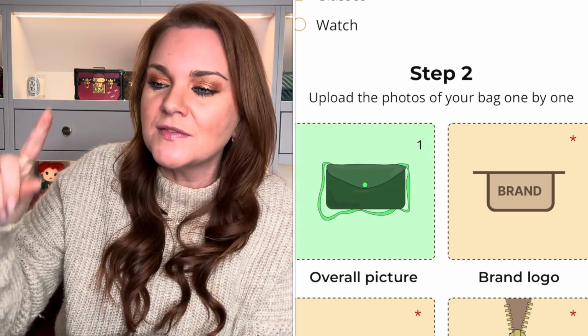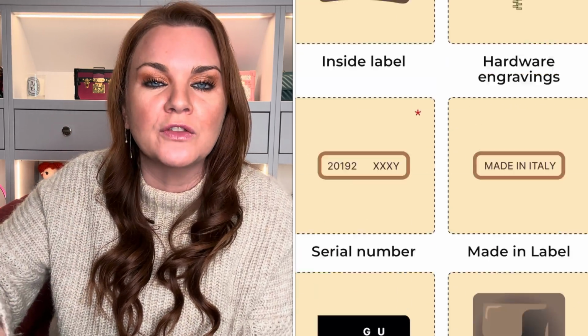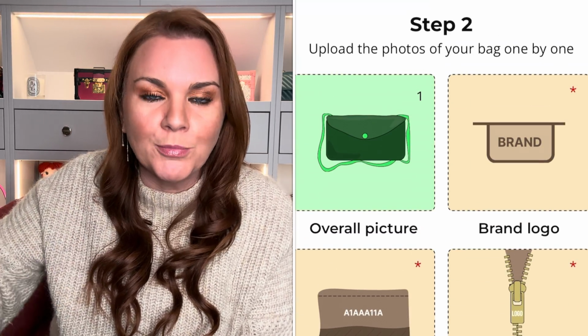Anyway, upload your photographs. I clicked Dior, I clicked 30 minutes. I went on, take picture. I took the picture there and then. I then scrolled down and I uploaded it and off it went. And the results were super, super quick. That's another thing I love about Legit Grails.